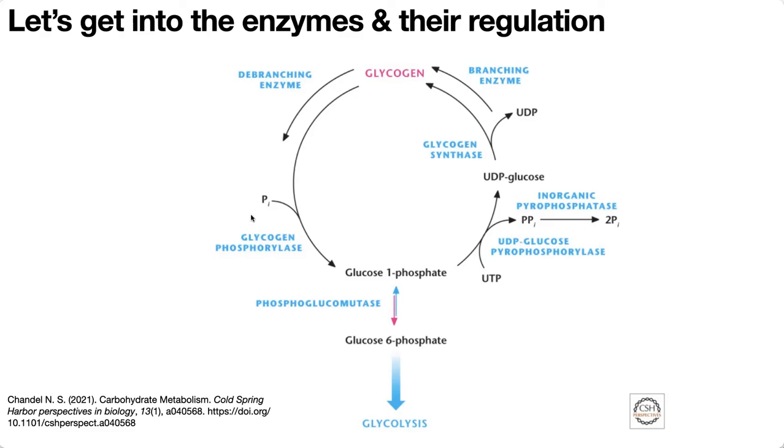We're going to then use glycogen phosphorylase to break off little pieces. And then those pieces are broken off as glucose 1-phosphate that we can then convert back to glucose 6-phosphate and do whatever we want to do with it. We're not going to worry too much about the various enzymatic reactions, but I will just take you really quickly through them.